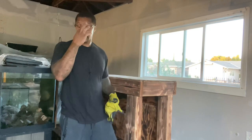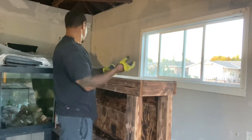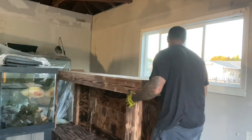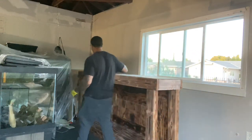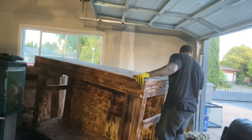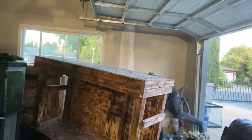All right. Got that done. Let's put it back in place and then level it. That's good right there. Everything is in the way right now. I'll tell you that.